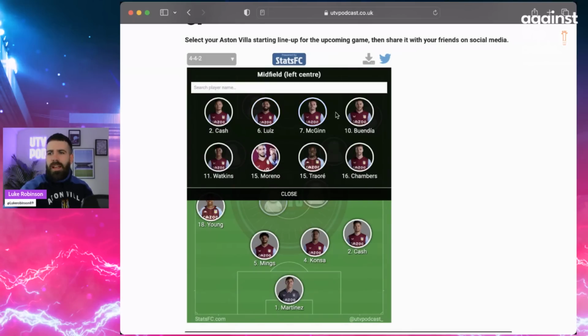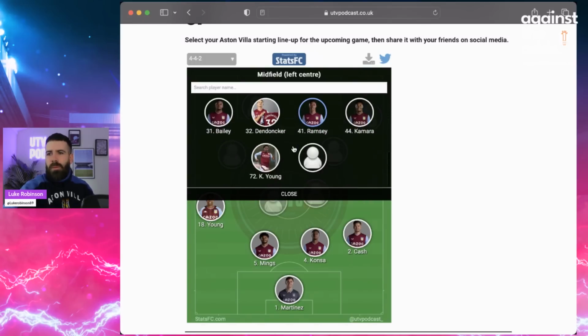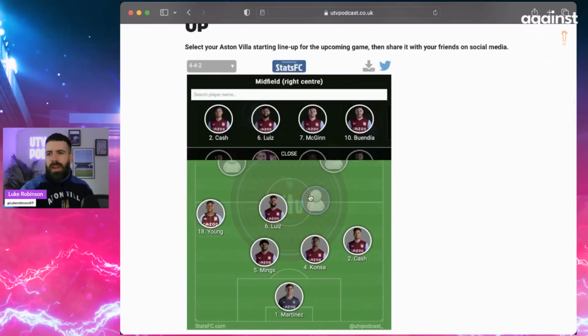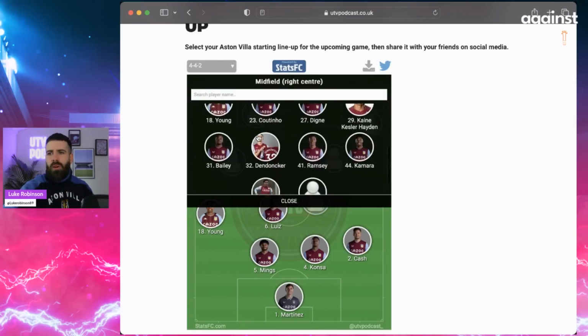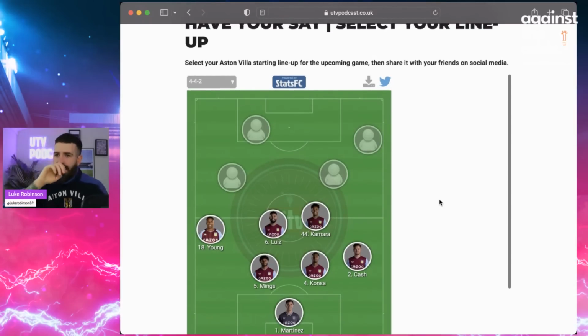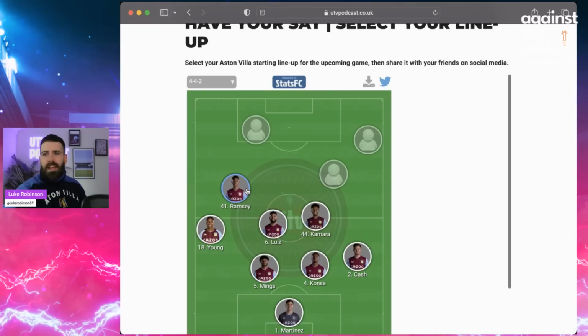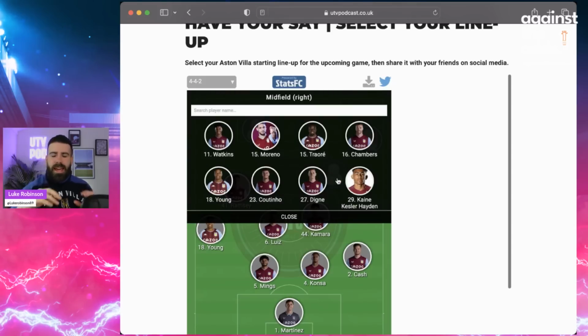Double pivot, fans' player of the season, players' player of the season, my player of the season, Douglas Luiz and Boubacar Kamara. Both of them have a big job on their hands on Sunday. Kamara has to break up the play. Luiz has to dictate the play, pretty much exactly what he's been doing all season. Ramsey, again, has got to have one of those games where he's a 7 out of 10. He's in the game. He's in and amongst the goals as well. Fancy Ramsey for a goal.